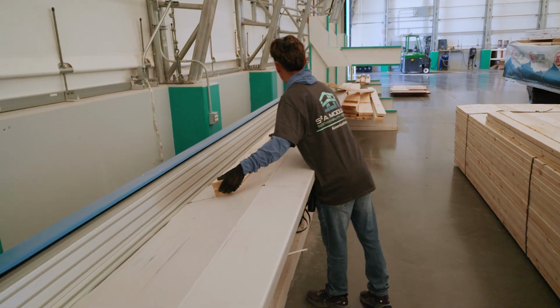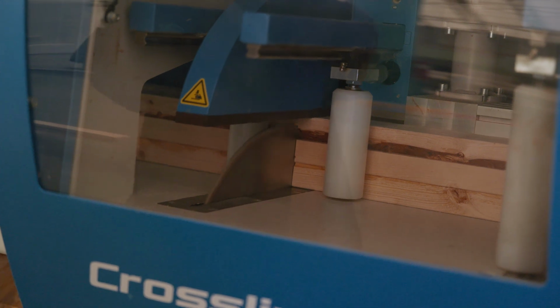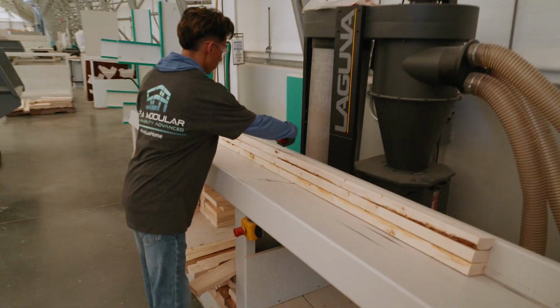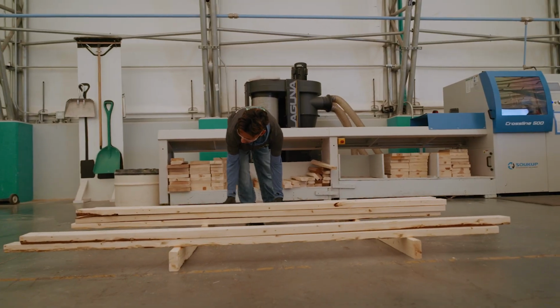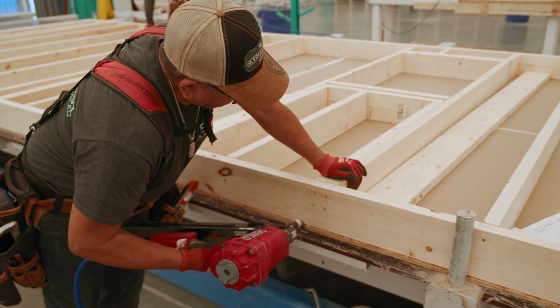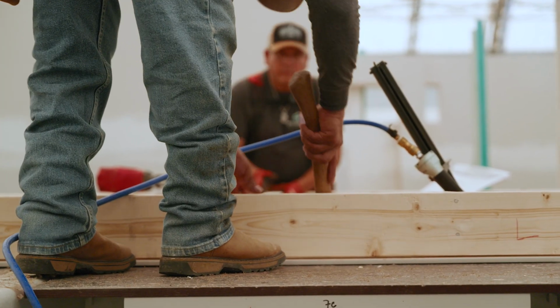We can build a home in a controlled environment, and we're not affected by the outside elements. Inside of a factory, it's first shift, second shift, third shift, first, second. It doesn't stop. We can build a 2,000 square foot home in 7 days. What we're doing in the industry is kind of unheard of.